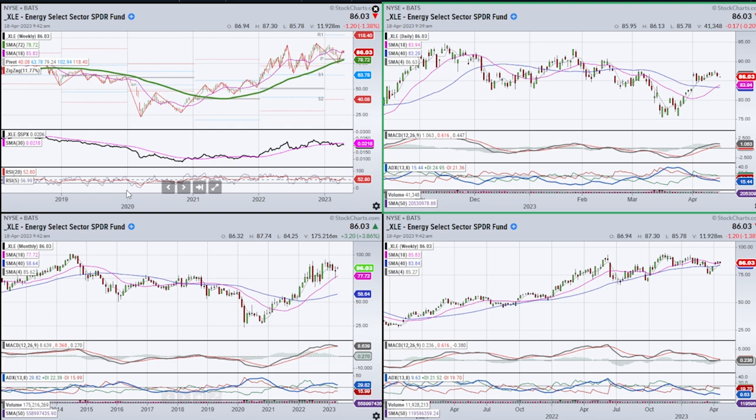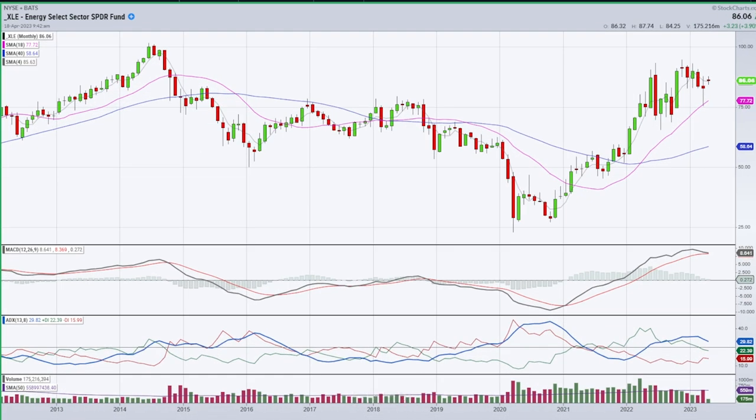Now, let's first look at the sector chart, and then we're going to go through a couple individual ones. The first thing I want to point out here is what's taken place on the monthly. The monthly chart has had a really strong move to the upside, confirmed by both MACD and by ADX. ADX crossing back above this 25 line, as this goes to a new high, is confirming the trend to the upside. Now, we've been consolidating, but look what we did.